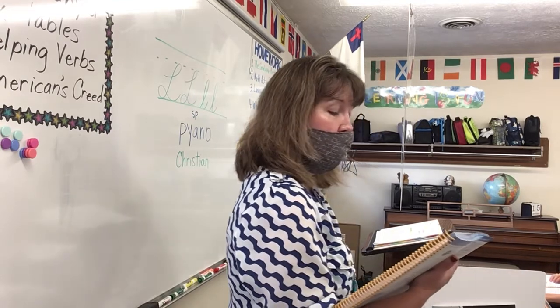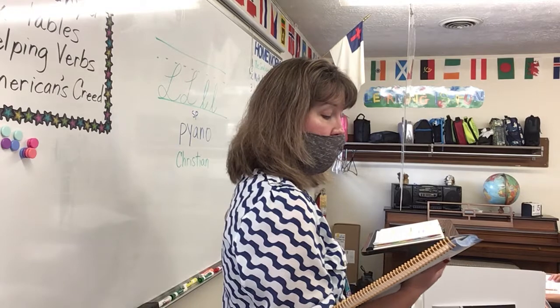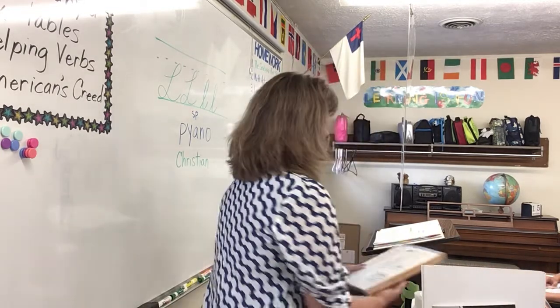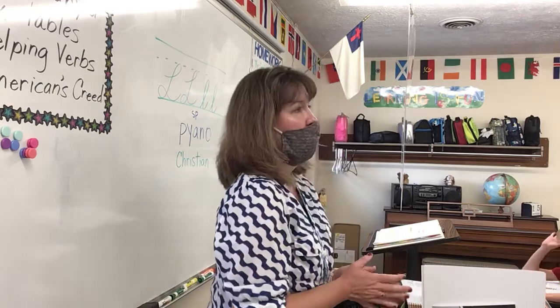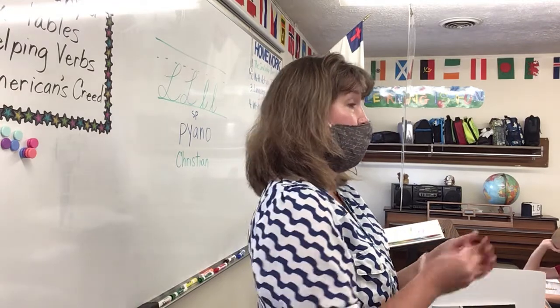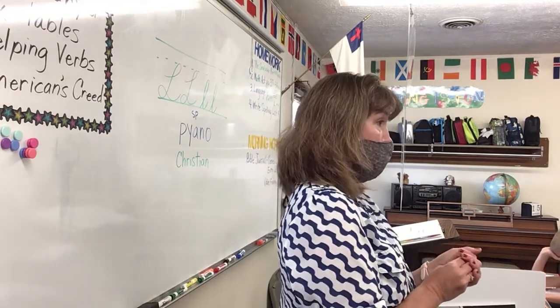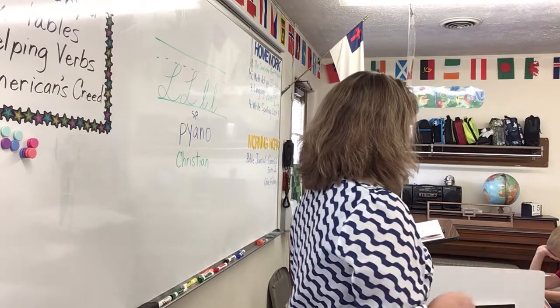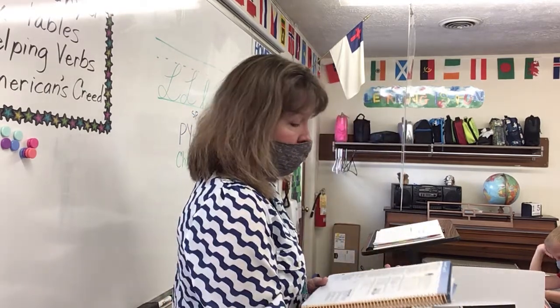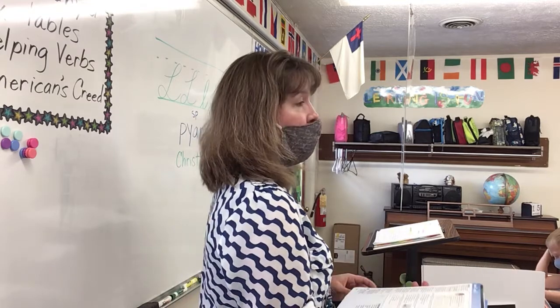The helping verb and the main verb together are called a verb phrase. So if the directions were to say underline the verb phrase, that means it's going to be more than one word in your verb. It's going to have a helping verb and a main verb. The helping verb always comes before the main verb.